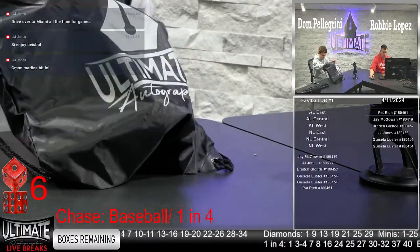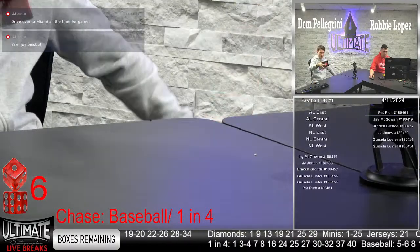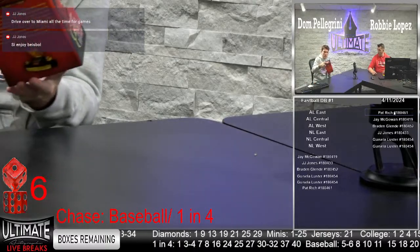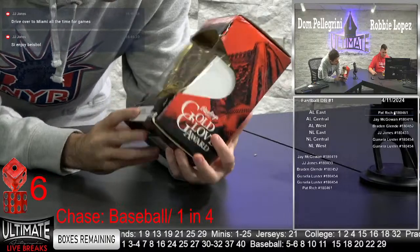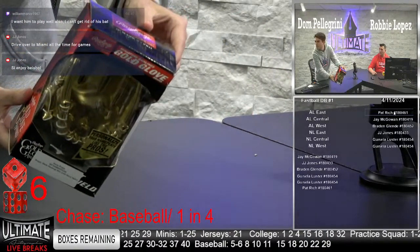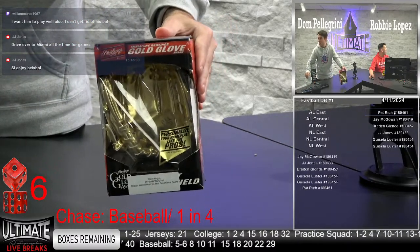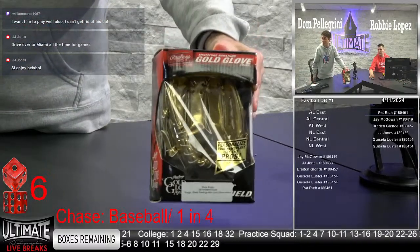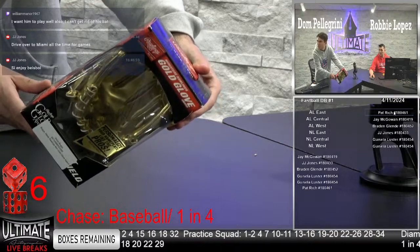Let's see what we have here. Ooh, this is awesome. Oh! We have ourselves a... that's a gold glove? It's a signed gold glove. I don't want to take it out of its packaging. But if you guys can see it, it's Wade Boggs. If you know Wade Boggs, he's a Red Sox, he's a Yankee, he's a Devil Ray, so it's American League East. That's going to Pat Rich. I want them to see if they can see the signature.